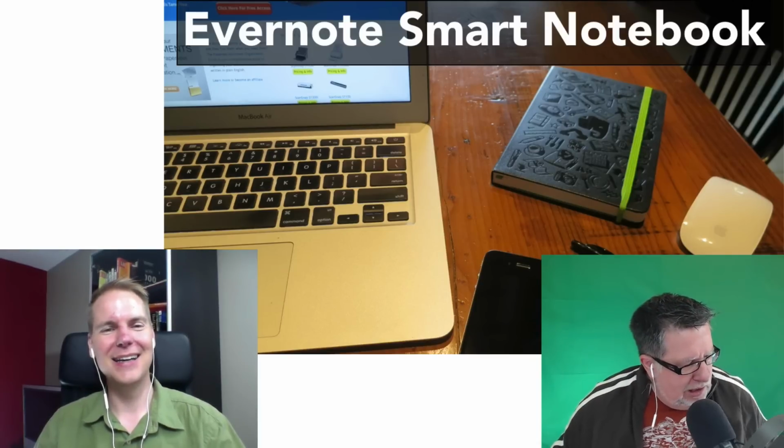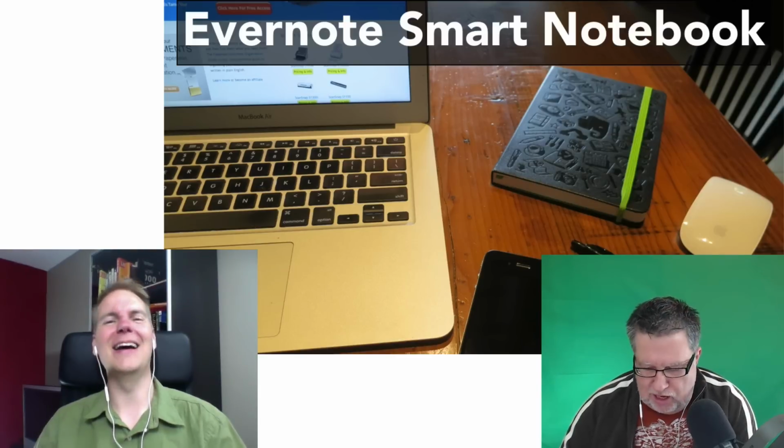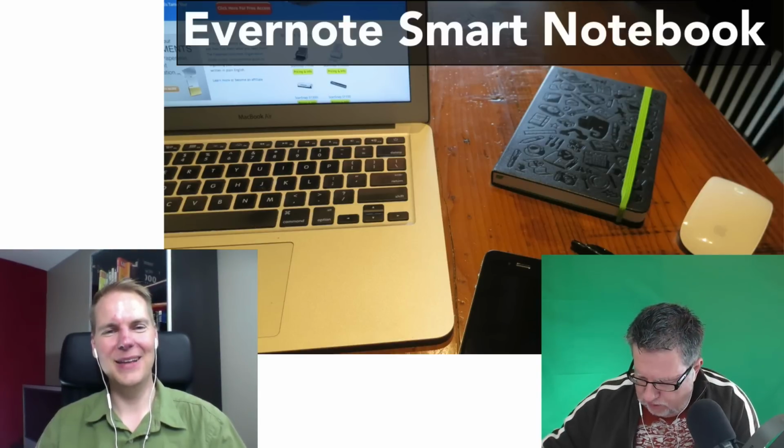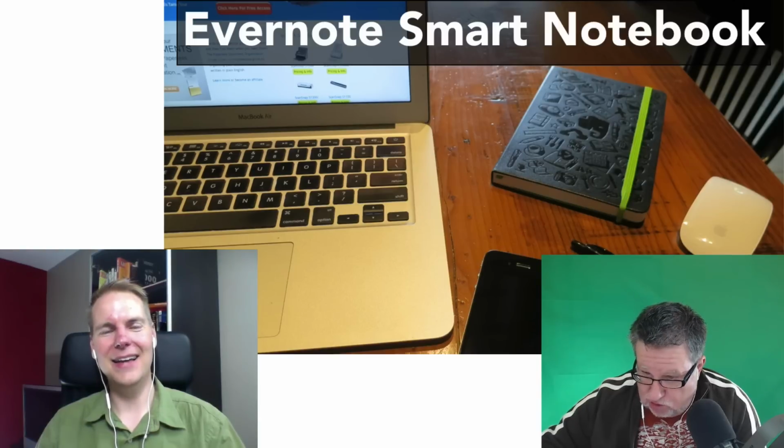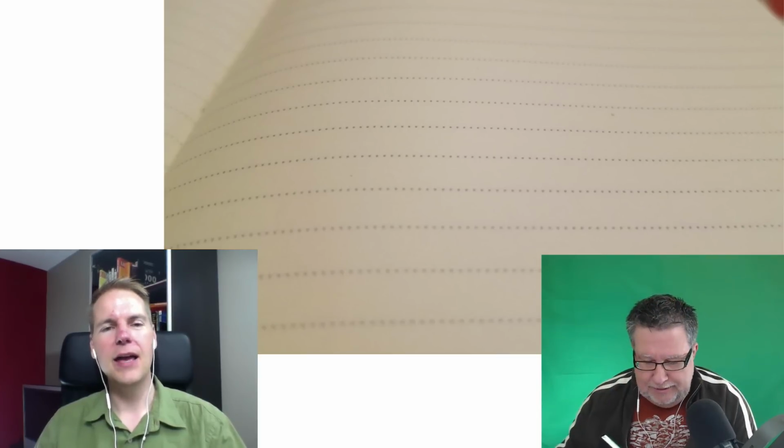Every time you buy a Moleskine notebook, they include a description. They include the history of Moleskine inside it, which I think is kind of interesting, rather than instructions on how to use it, which I find frustrating. And they are beautiful notebooks. I have one, that's mine, you see on the table there.